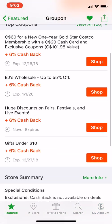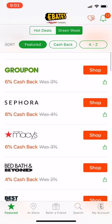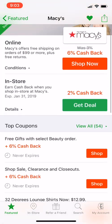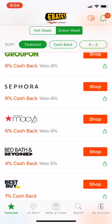Groupon, same thing. I don't think it's a straight 6% across the board, but it might be. I don't know it perfectly, but, again, Macy's, beauty clearance. I think when we had done it, you get 6% online, or you can go in store and get 2% cash back on everything. So you can link credit cards, stuff like that.